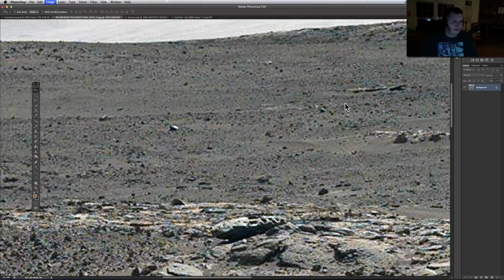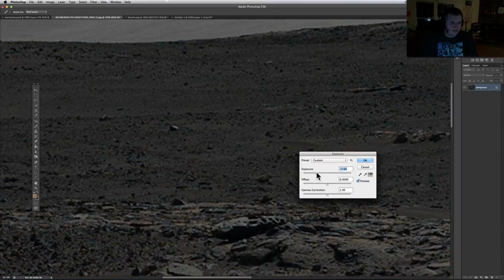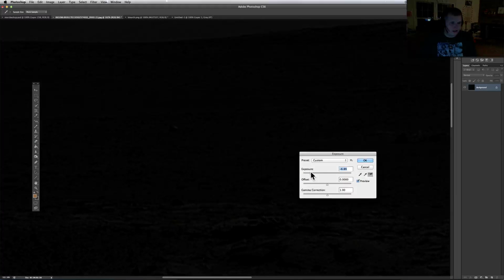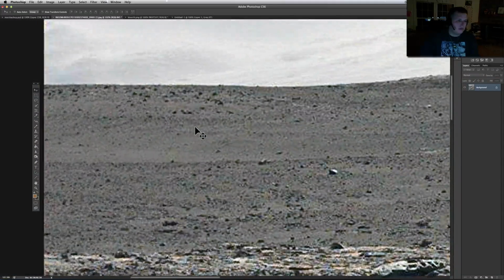Adjust exposure. I'm just gonna bring it down and see what we get. You can still see that through when most of you can't see most of anything else. It's pretty bright.